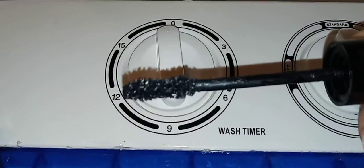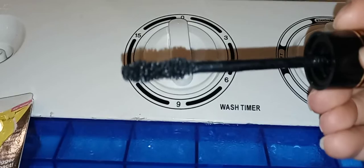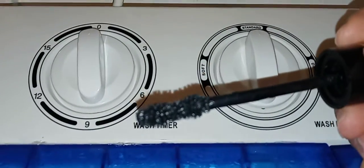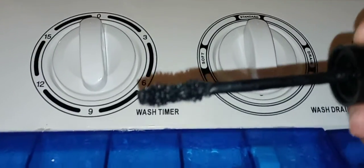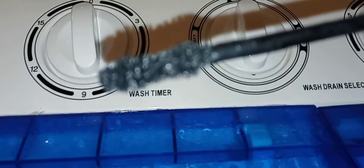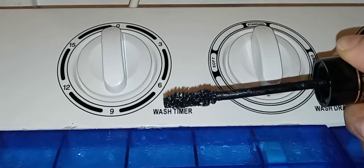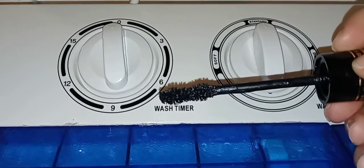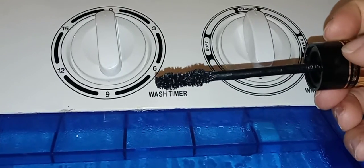Here is the brush. Let's see. I don't know if y'all can see that. It's a big, thick brush. Can y'all see that? I'm trying to get it to focus. See? You do get a lot of product in there. It does lift and separate, and then it does give you a little bit of volume.